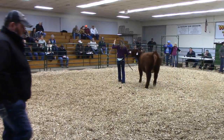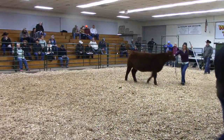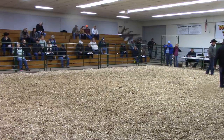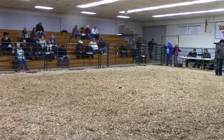Thank you, Barry. First place in class number 4 goes to lot number 22, consigned by Bar Lazy R Cattle Company. Second place to lot number 20, consigned by Galbraith Farms. And third place to lot number 19, consigned by Faxon Creek Cattle Company.